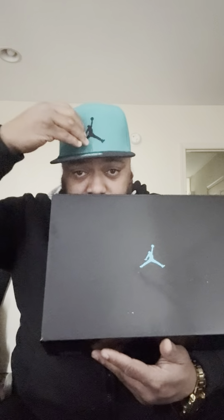Air Jordan Gamma Blue. Now, I gotta say, man, the sneaker game is back. As far as the long lines, as far as the sellouts, as far as the resellers and all of that stuff, it's officially back. I can honestly say it's officially back. The sneaker game has been dead for a while, flooded with pairs.